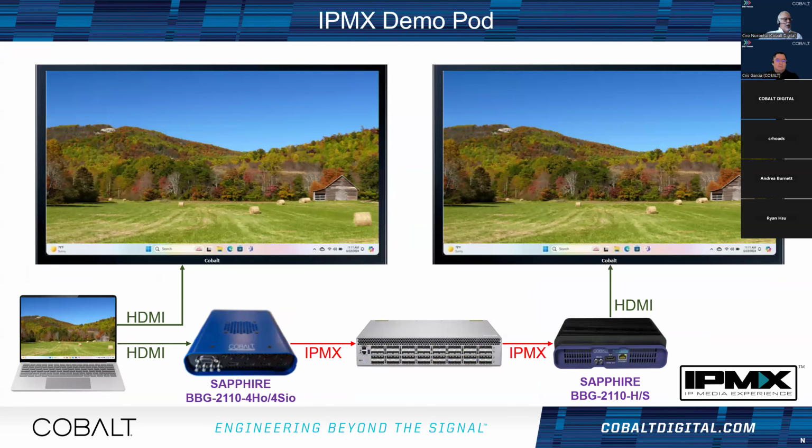Next slide is the IPMX demo pod. This is just to show IPMX end-to-end where you have a laptop with HDMI into one of the new boxes, then becomes IPMX, and then gets into one of the SAPPHIRE converters. And this is a really simple demo. You wiggle the mouse over here, you see it wiggle at the same time over here, because the latency through this, even using JPEG XS compression, is negligible. So very good for very low latency production. So it's a simple but effective demo.